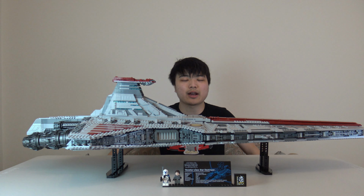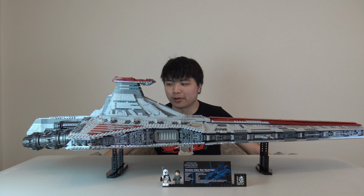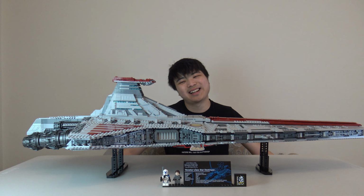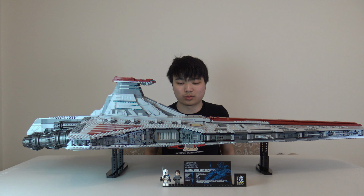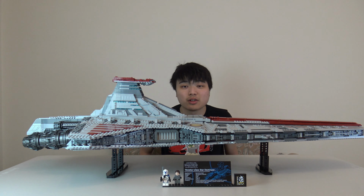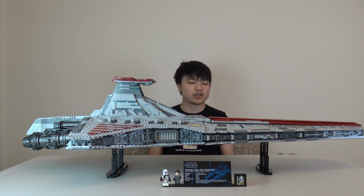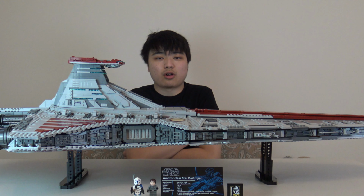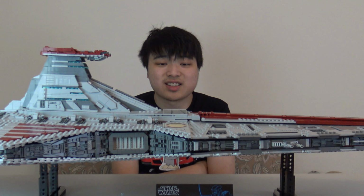For a hefty price of 850 Canadian dollars, is it worth it? Yeah, I guess you could say that. Just know that this is not a play set. This is strictly a set that you build for displaying, for the wow factor. There's zero play features as you saw just now. But if you have at least $1,000 to spare, perhaps you can pick up this set. And I definitely think for big Star Wars collectors who already spent a lot of money on buying Star Wars sets, or other Star Wars products, this is a wonderful must-have addition to the collection.